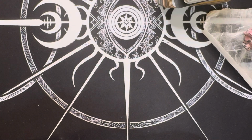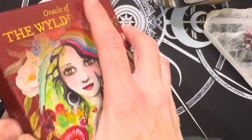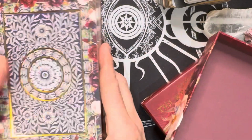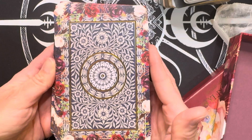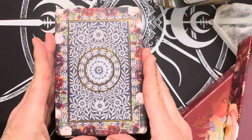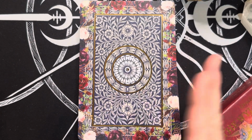Number 7, favorite deck backs. Okay, so my favorite deck backs are from this deck. It's Oracle of the Wilder Ones, and I just love the backs. They're so pretty. Let me show you here. I mean, look at these backs. Aren't they beautiful? I just love them. It's so pretty. I love these backs. These are my favorite. I'm just gonna zoom in because they're just so pretty. But yeah, these are my favorite backs.